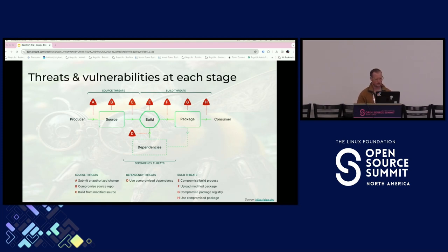Alphabetically, we have E, compromising a build process. An adversary introduces an unauthorized change to a build output through tampering of the build process or introducing false information into the provenance. F, uploading a modified package. An adversary uploads a package not built from the proper build process. G, compromising the package registry. An adversary modifies the package on the package registry using an administrative interface or through a compromise of the infrastructure. And then using a compromised package, modifying the package after it has left the package registry, or tricks the user into using an unintended package.